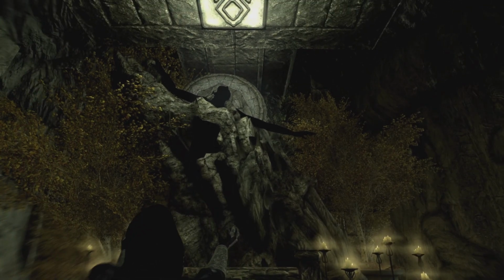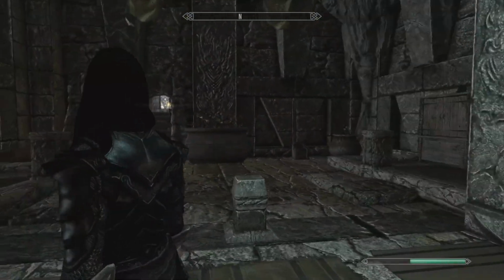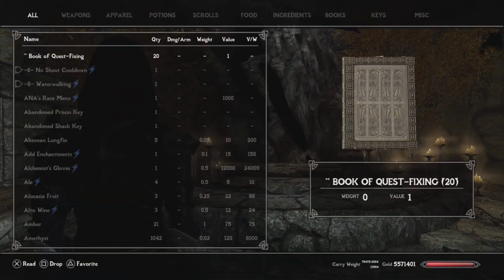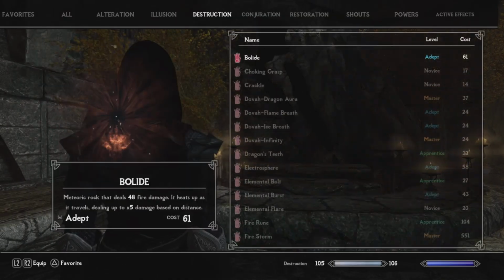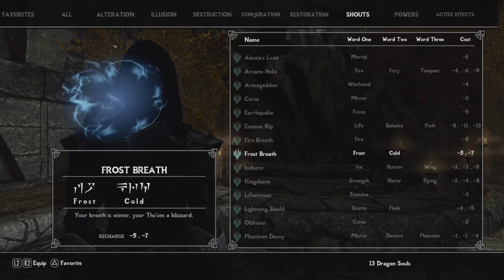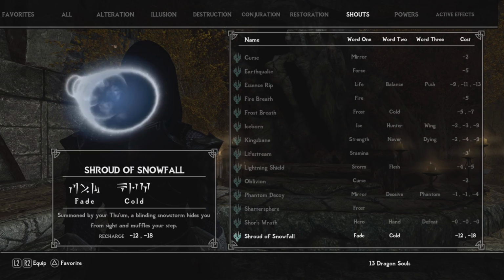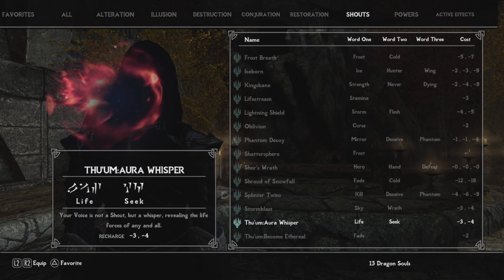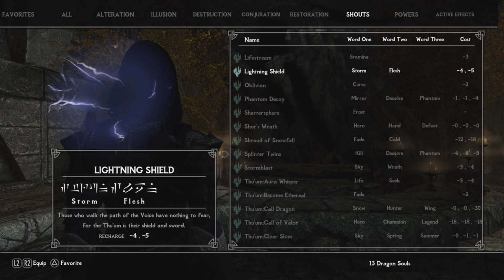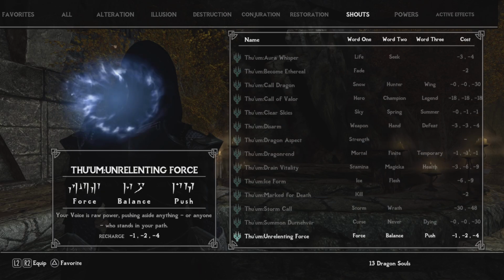Meditate for a little bit. Meditated too long, and you'll get shouted at. But if you catch it just right, wrong screen, you'll be able to unlock some new shouts. The more vanilla shouts you unlock, the more you can meditate, and the more you can unlock the next word of shouts. Some of these I already have unlocked.